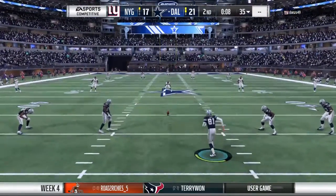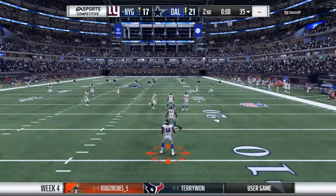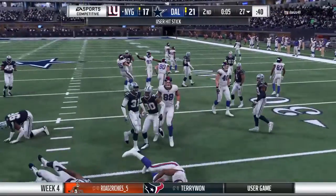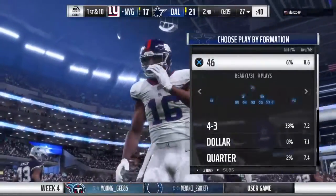So they throw the pick six. They'll get another shot at it now as this one's in the air. This is taken just shy of the 10 here. And he's going to be stopped dead in his tracks. And New York set to take the field.